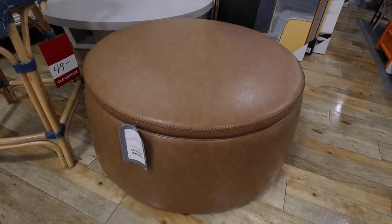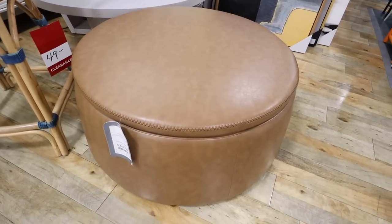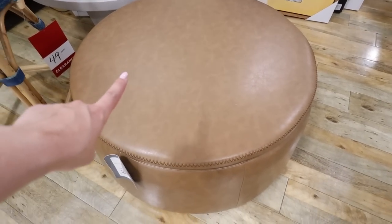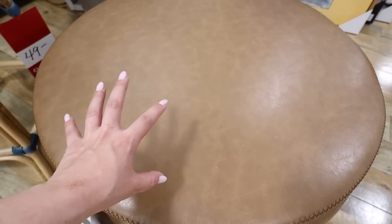Oh my gosh, here's that same storage ottoman that we saw earlier, but in a really beautiful brown. I love this color. Another good thing about this is you definitely could put a beverage on here. I personally wouldn't.